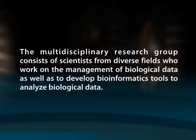The multidisciplinary research group consists of scientists from diverse fields who work on the management of biological data as well as to develop bioinformatic tools to analyze biological data. Data can be exchanged between the three collaborating organizations on a daily basis. The nucleotide databases have reached such large sizes that they are available in subdivisions that allow searches or downloads that are more limited and hence less time consuming.